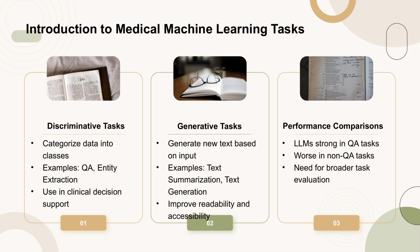In the realm of medical machine learning, 2 primary types of tasks are commonly discussed: discriminative and generative tasks. Discriminative tasks, such as question answering and entity extraction, are designed to categorize or differentiate data into specific classes.